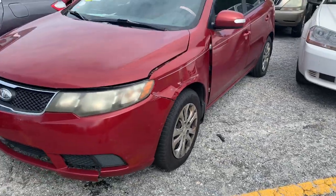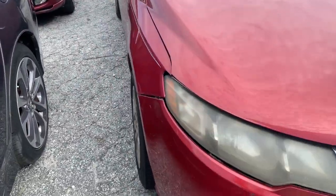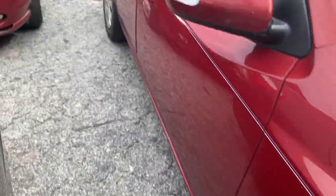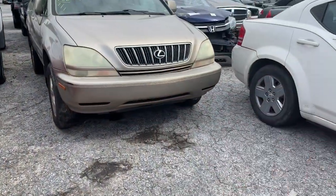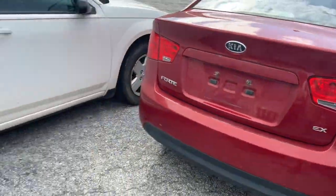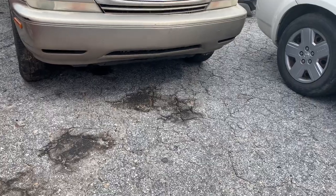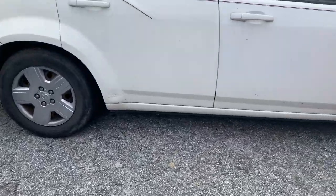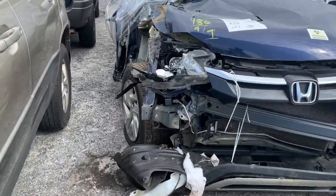All right. 2010 Kia Forte, 167 on the miles. We seen the dent that it had. I seen some leaking up under there. It's probably got 300,000 on it. I know someone who was in it. Oh, it's dirty though. Straight.